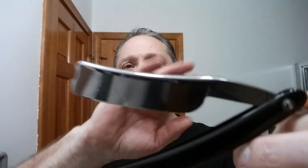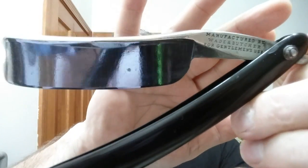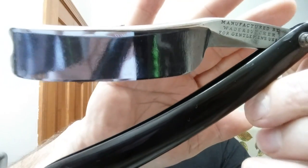And tonight, I am using my Wade & Butcher for gentleman's use. This is a 15/16 blade, smiling blade, barber's notch, and it is a near wedge, guys. Just a really marvelous razor. I really enjoyed this one. Probably one of my favorites, all right?